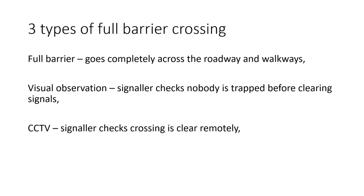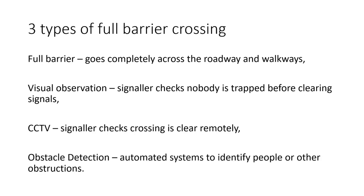Alternatively, the signaller may be remote from the crossing, in which case they could use CCTV to look to see whether, again, the crossing is clear. And having checked it is clear, then they can clear the signals. And the last type is to use obstacle detection: automated systems to identify people or other obstructions on the crossing.